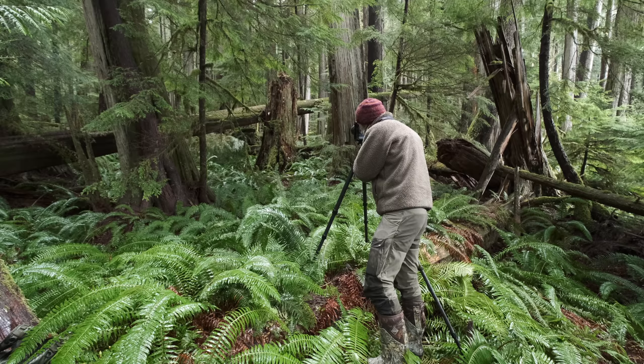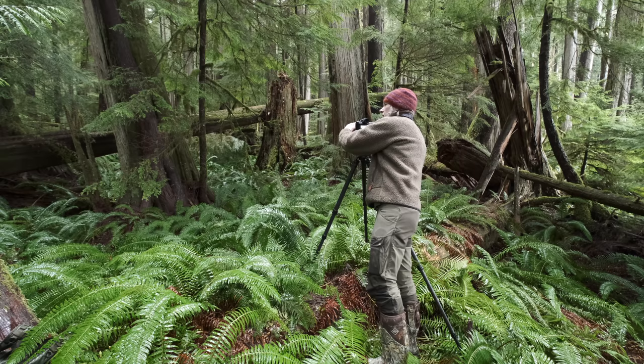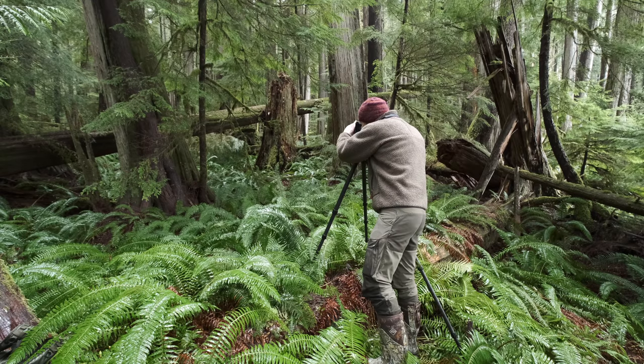I'm also using a polarizer, which I don't really want to use because it really reduces the exposure even more. But there is a lot of glare or reflections coming off the ferns, and I think it might be just too much. So that is a bit of a problem. So the polarizer gets rid of it really well.